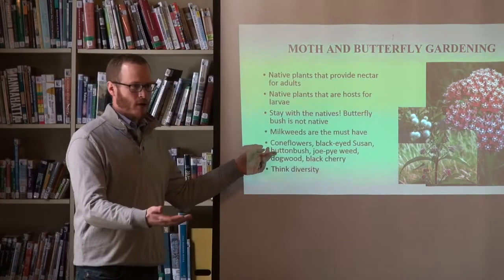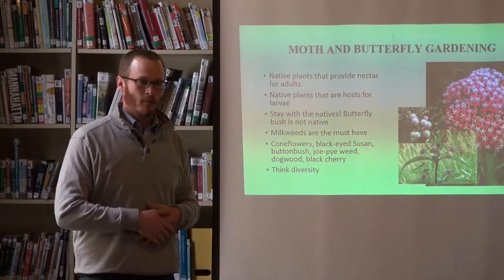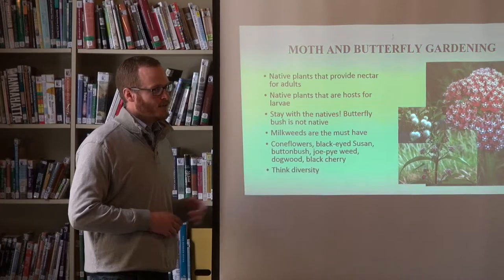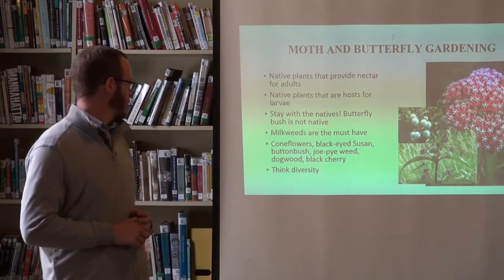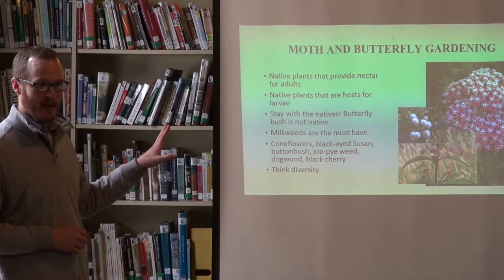Coneflowers, you say coneflowers, right? There's native coneflowers. They look nothing like the ones that you find at the store, but they're native. You look online, you can find them. But most likely, if you find them in the store, they're not going to be native. Black-eyed Susans, that's a huge one. Button bush, Joe Pye weed. Anyone ever heard of Joe Pye weed?